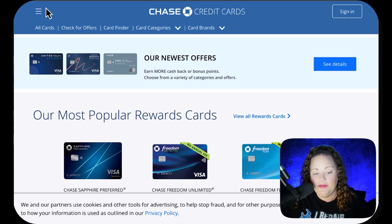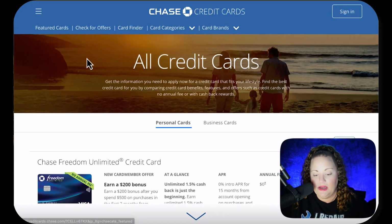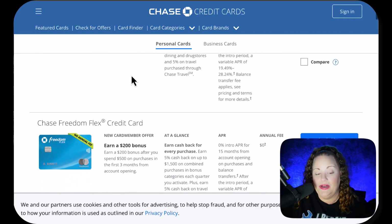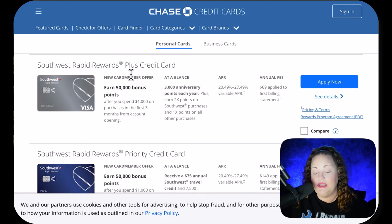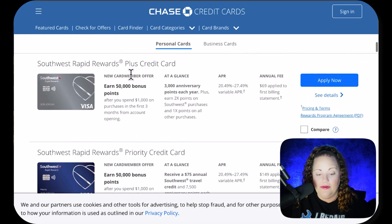They also have some really great travel cards for those of you that fly or travel often. I'm telling you, one of my favorites is probably the Southwest card because of the companion pass and just the rewards that you get for using it. Not to mention some of their welcome offers are just simply crazy good.